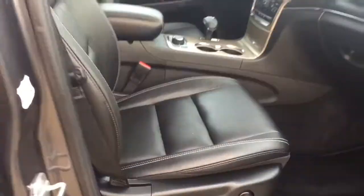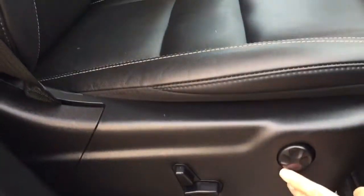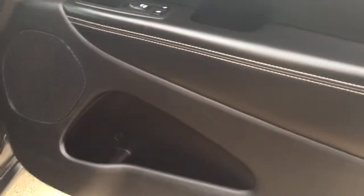As we head in on the passenger side now, again, you do have that power adjustable passenger side seat that is leather and heated. Very comfortable, and you have that carpeted floor mat on the floor there. You do also have a lockable glove box here. And then again on the door, your power locks, windows, and compartment for storage.